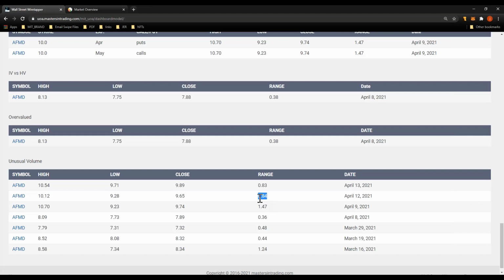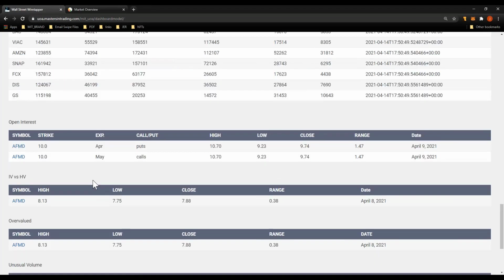I like that. We want to see movement because when you're buying options, you need movement. You don't want that. That's Levi. This is AFMD. Just referencing back to the last stock, a silly joke. But you want movement. So I like it. We're getting movement, there are nice ranges, and we're seeing unusual options activity.